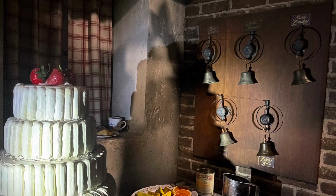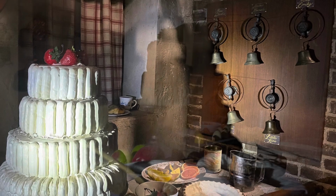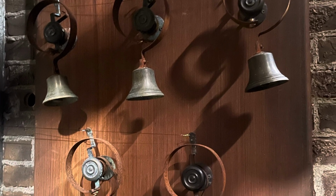We are now in the kitchen where the servants would ring these kitchen bells to let the family know that dinner was ready. A fun thing to note is that each bell has one of the design team members' names on there.